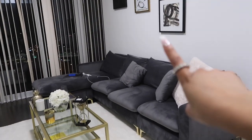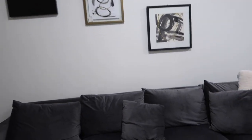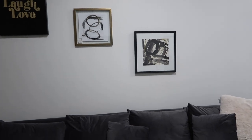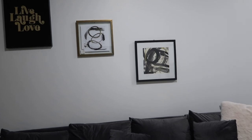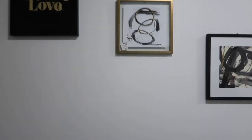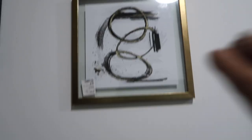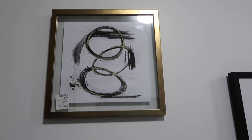I love this wall art. This one, I think I'm gonna bring back. I am getting some more wall art, some really big ones. My wall isn't done, but the one in the middle, I'm just not feeling it. I know I wanted it mainly because it had a gold frame. See how I still have the tag on it? Yeah, because I knew I was on the fence about keeping it.